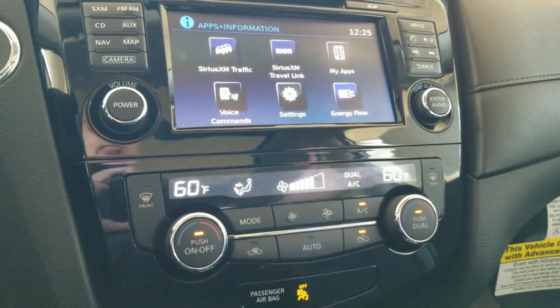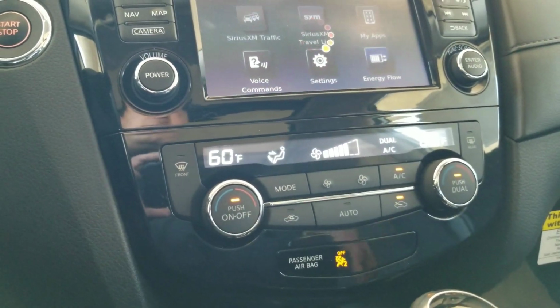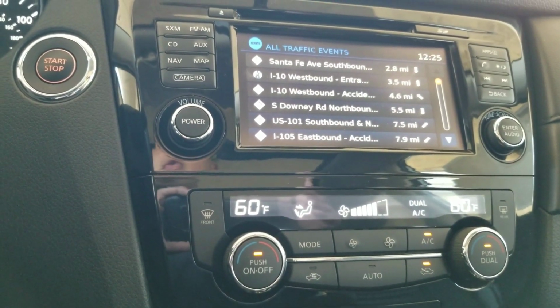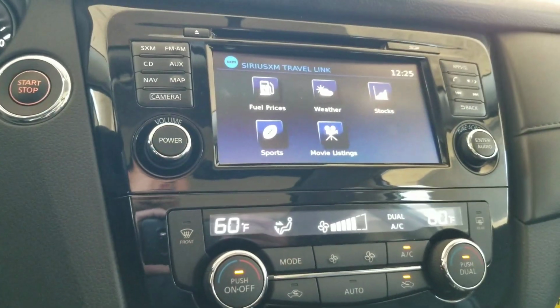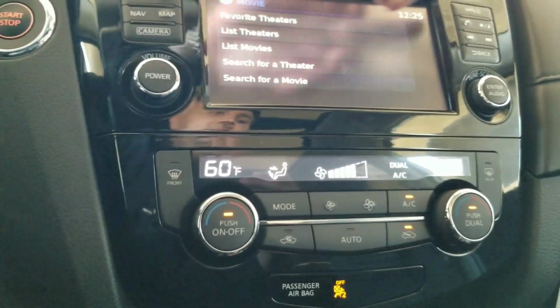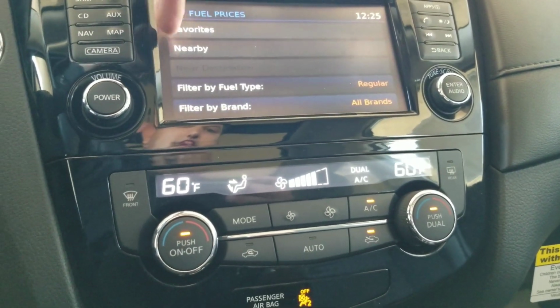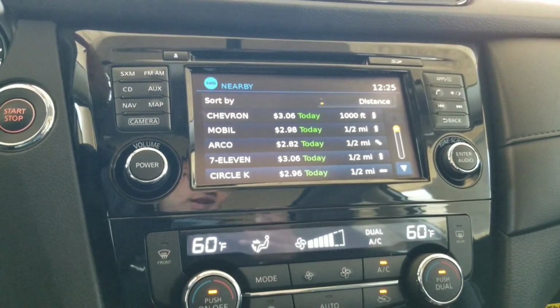Now, again, going back to the navigation screen, it does more than navigation. As I said, I already talked about app support over here. You also have SiriusXM Traffic, which gives you live traffic and reroutes you when you're driving to give you the best ride home if you have the XM subscription. But if you don't, feel free to use it for the first 3 months. It is free. It gives you movie listings, stocks if you have them saved, weather, and fuel prices around you. So if you're looking for the cheapest gas stations around you, it'll show you that at the moment.